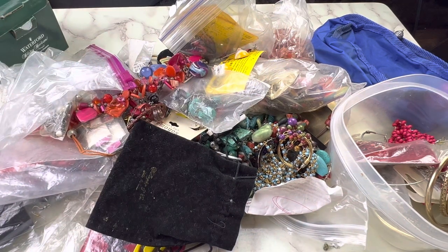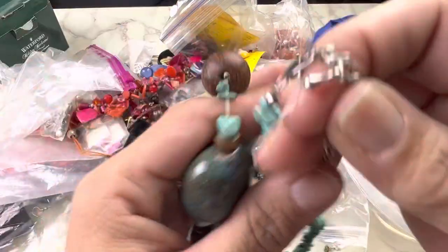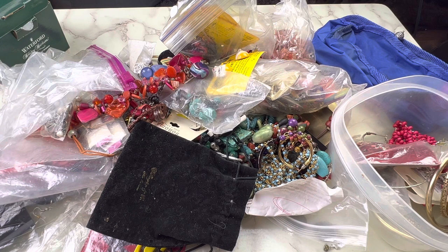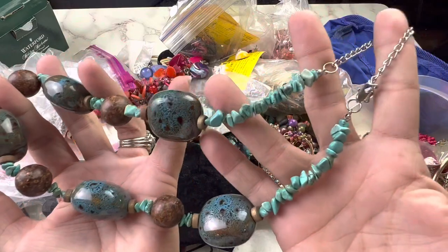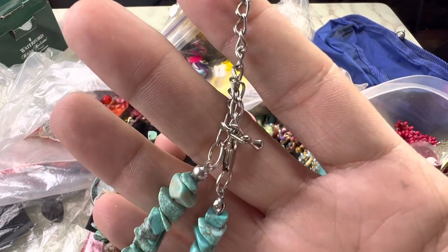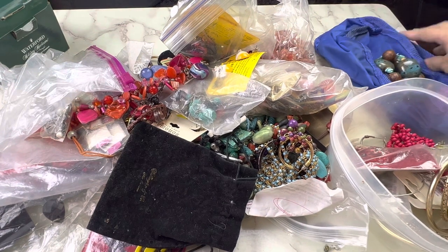This is really pretty. Let's see, is this marked sterling anywhere? Not that I know of. Everything is cold to the touch, so I'm not quite sure what these are. But it's really pretty. I have to look this over to see if it's sterling or not.